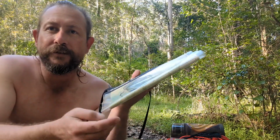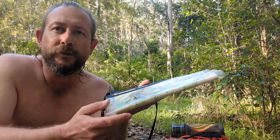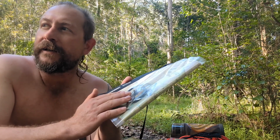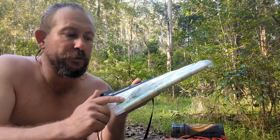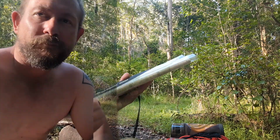Map, compass. Here in southeast Queensland, we've got a lot of really nice hikes that have well-defined trails you're not going to get lost on. But anytime I come into a national park like this, especially when I'm going off trail, obviously, map, topographic map and compass to keep you on the right track.